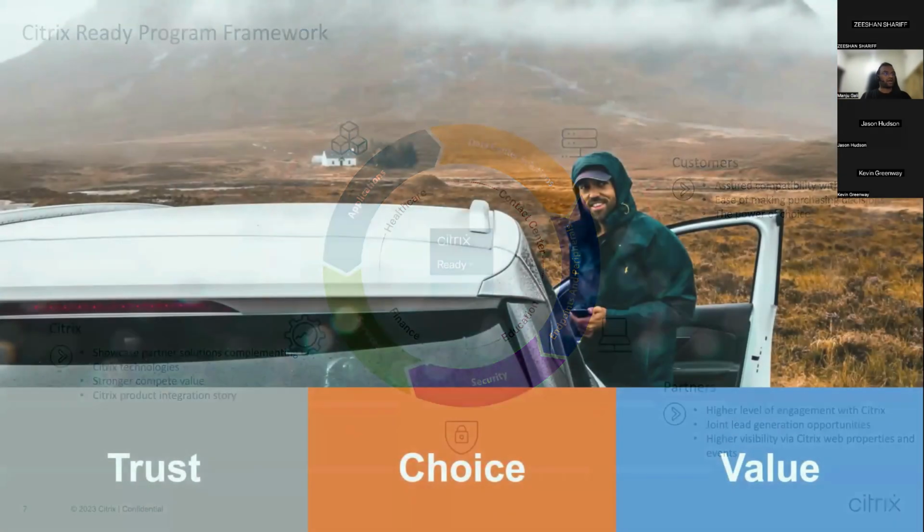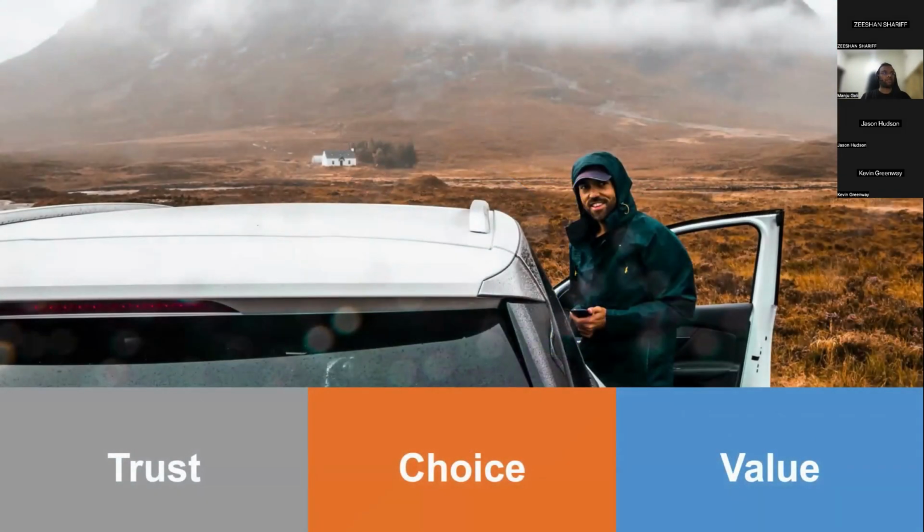Next slide, please. So you may have understood by now, the program is entirely built on three objectives. One, to give trust in the validated products, and to give the number of choices that you can make, and to bring out the value of the investment that you make, be it time or money. So we give you everything that you need for building the right infrastructure with the right products and solutions.